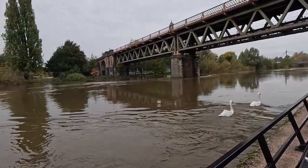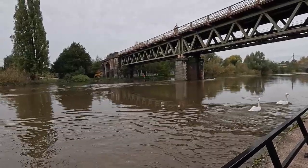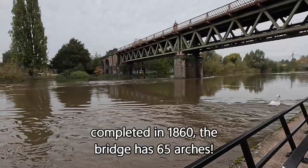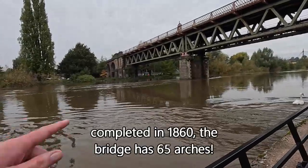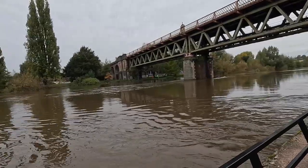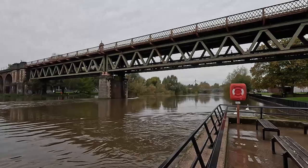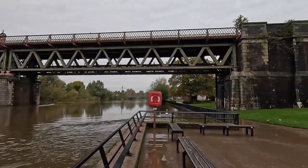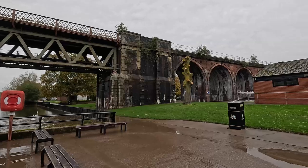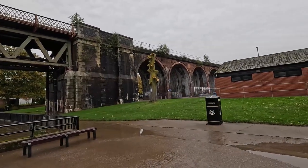What a fantastic view from this point of the railway bridge. So when I come into Worcester, my train comes that way. So that's the direction back to Hereford. You can appreciate the size of the thing. It's quite something.